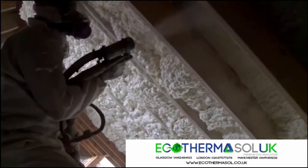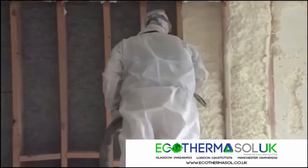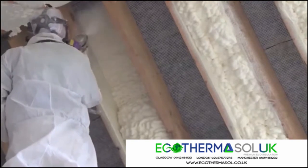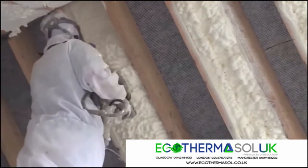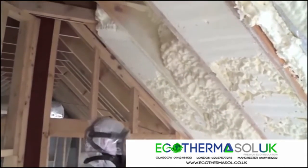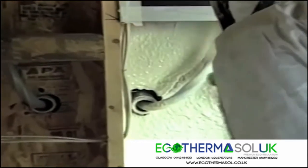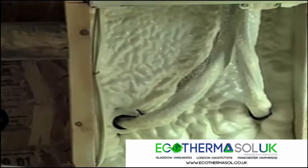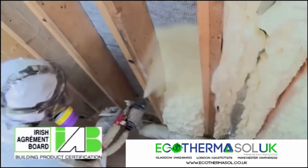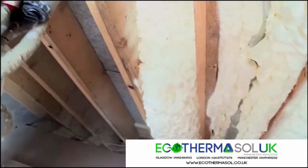Ecothermasol UK brings you the very latest in innovative technology and is the largest supplier of the leading brand in residential insulation across the British Isles. Icynene spray foam is a flexible insulation that completely protects and air seals your home in just one application, with greater energy savings of up to 50% when compared to other forms of insulation. Ecothermasol UK installs the market-leading foam here in the UK and in Ireland, and it is the only insulation to have achieved IAB, BBA, ETA and NSAI approvals and certifications.